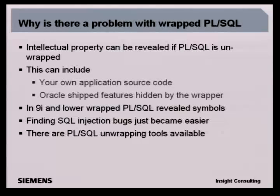So what's the problem with wrapped PLSQL? The first half of this talk is going to concentrate on 9i, but some of these issues are valid for both versions. The wrapping mechanism changed in 10G. I don't know if anyone's aware of that. Some of the reasons why is because if you use the wrapping mechanism to hide your intellectual property, your algorithms, the way you've written your code, stuff you don't want your competitors to steal, if somebody can unwrap it, then they can steal those algorithms and work out how you've done something.